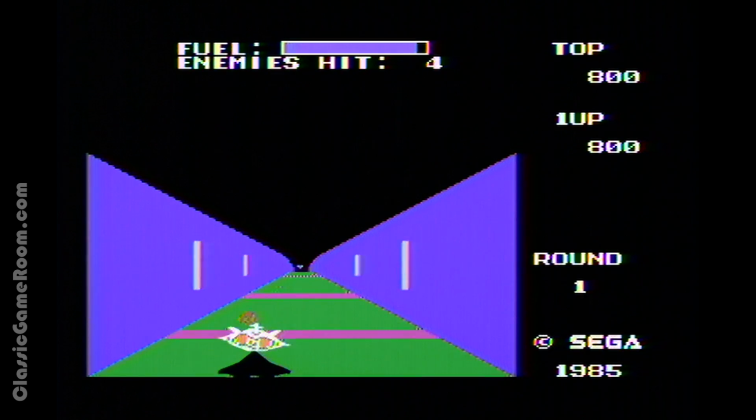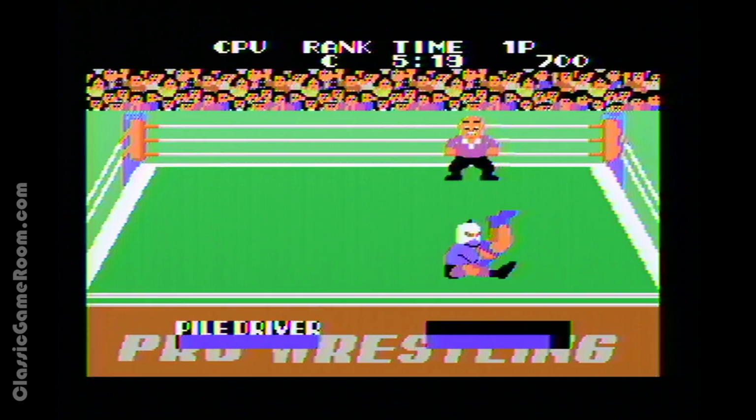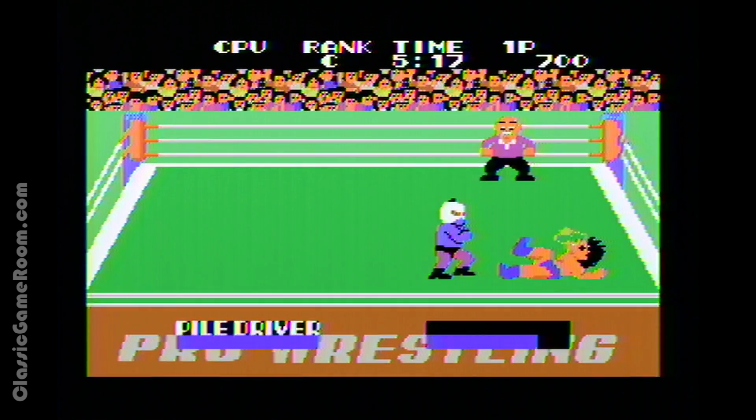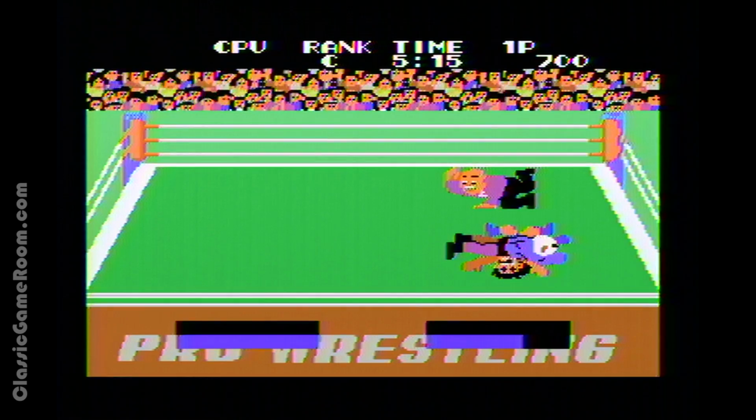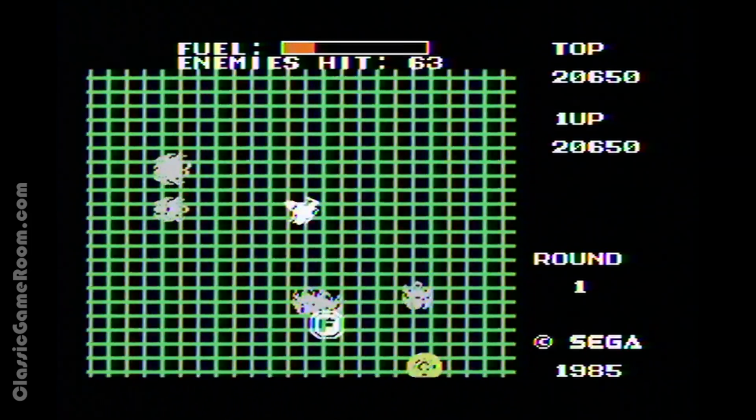As you can see, if you like old Sega games or old arcade games in general, the Sega SG-1000 Mark II is a super cool game system to own. There's a lot of games out there for it. It works with a Master System controller. That's always a good thing.